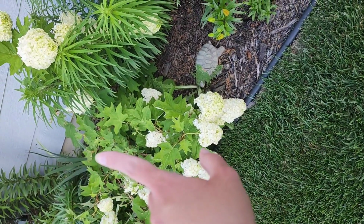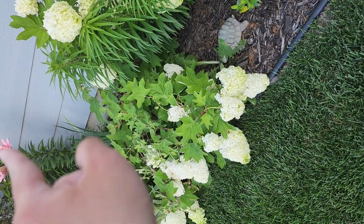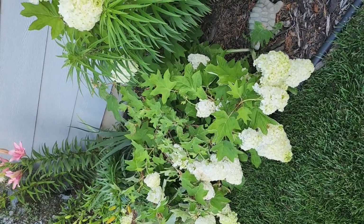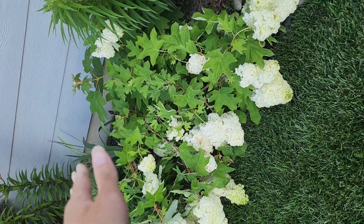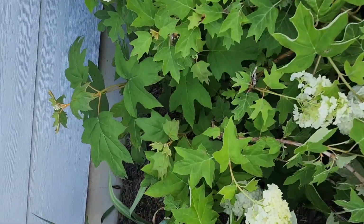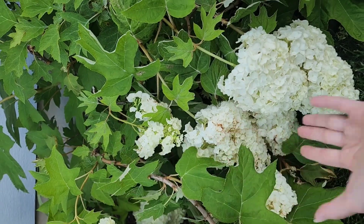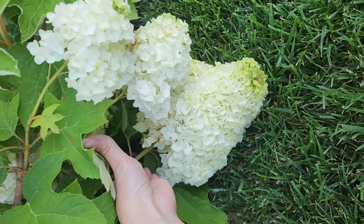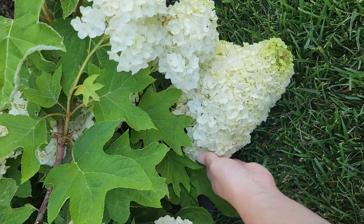Alright, so now we're on the side garden. There's a wasp over there, I think. Or it's a bee. Maybe it's a wasp. Anyway, so we've had some storms lately and it's so sad looking. I need to get like a hoop or something to lift it up. Look at how big these flowers are. I think maybe it's because the flowers are so big.